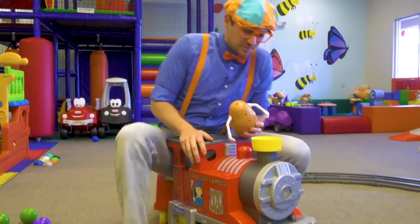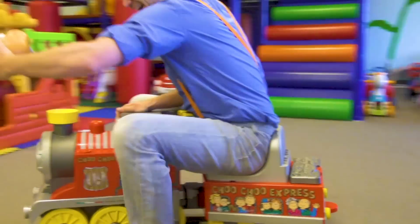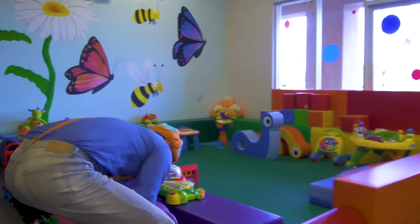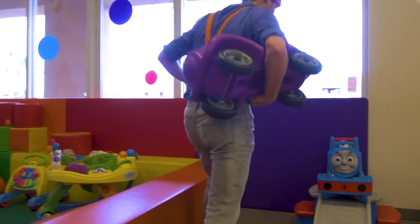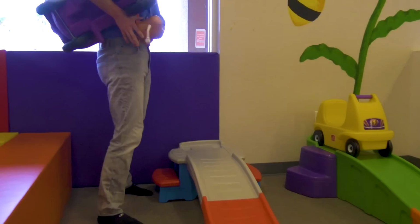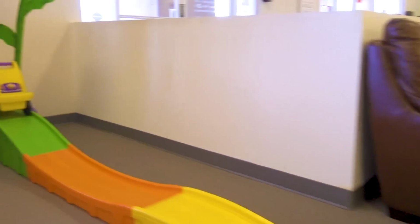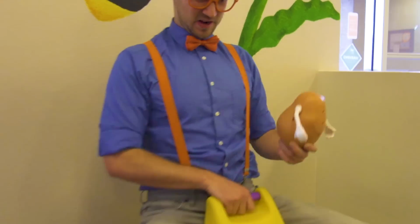Whee! Look at this red train! Here we go! Whee! Whoa! What's this? Huh. It's a purple car. And look at these tracks. All right. Make way! Whee! All right. Here's another one. Here we go. Perfect! We have one more. But this one, I'm gonna ride on it. Ready?